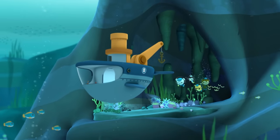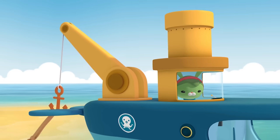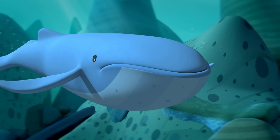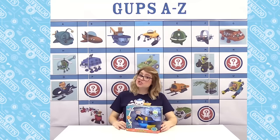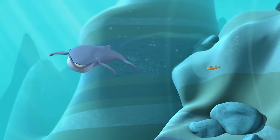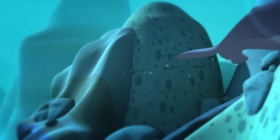So this tug sub has seahorse power to tow an orca whale. This is useful for pretty much all heavy transport, and it is based off a blue whale. And did you know? Blue whales are the biggest animal alive on Earth. They get so big by just eating a diet of krill.